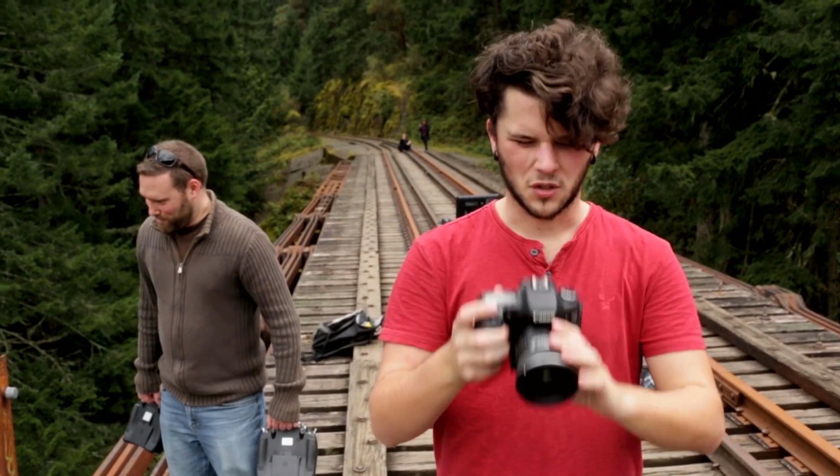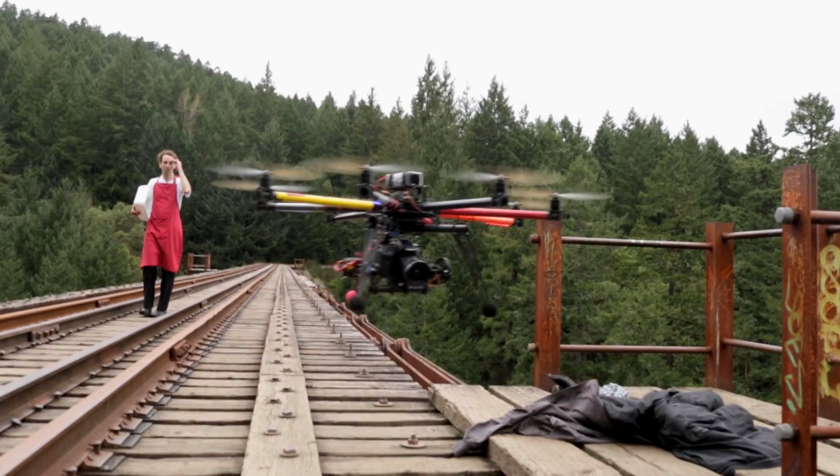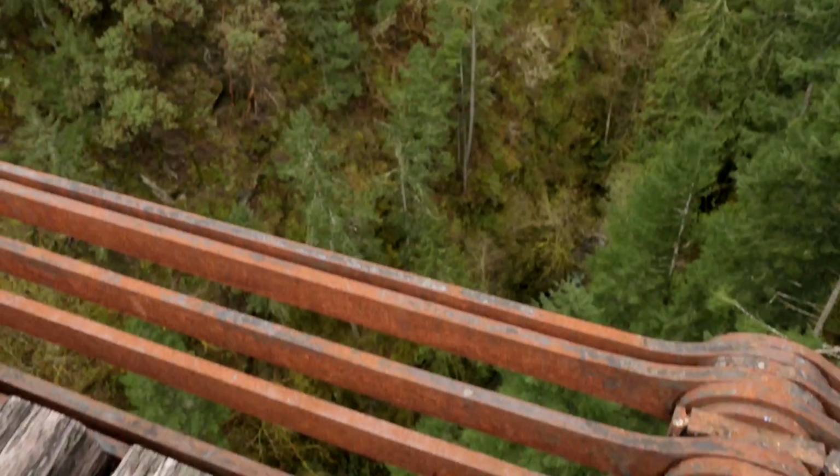So the 7D was a big hero in this project. Everybody is well aware at this point of how small a form factor they are while still giving you great quality. So strapping a 7D up to the Cinestar Octocopter gave us great quality shots without having to hang a Red Scarlet 300 feet in the air and worry about it crashing.